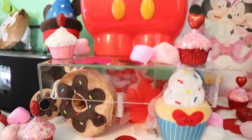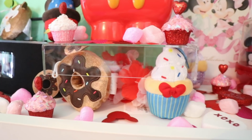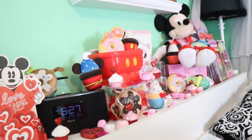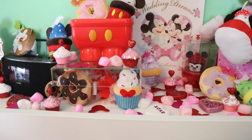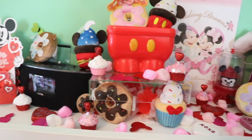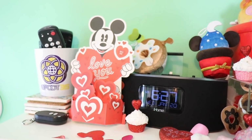I added some more little confettis there on top, and that also helped these donuts and cupcakes to stand up and not completely block the view, because when you come in my room, you see everything this way and not necessarily head on. That just made it easier so you could see more of the display to this side. And then lastly, on this side, we have the little Valentine's Day card.